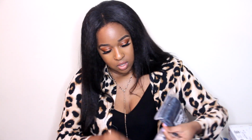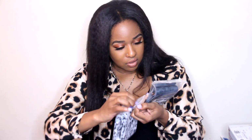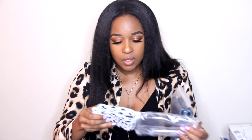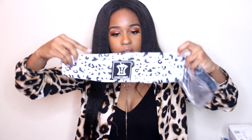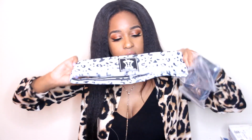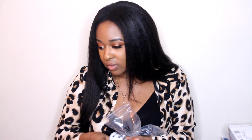And then these are the 2 resistance bands that I chose. They do have prints on them, and it has her logo on the front here. So I'm definitely going to try these out. These are really good. They seem like really great quality, super tough.